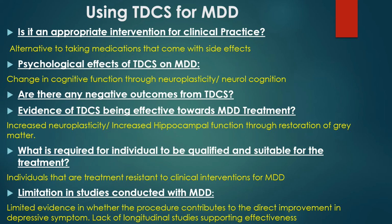Research has also shown that the effect of TDCS can cause changes in cognitive function through neuroplasticity. This can occur by the current stimulating changes in the hippocampus, prefrontal cortex, thalamus, and amygdala. By allowing more grey matter to be distributed in these areas, this allows an increase in functionality in these particular areas, again through neuroplasticity. As previously seen in the brain of an individual who has been diagnosed with major depressive disorder, these specific areas are much smaller and shrunken in comparison.